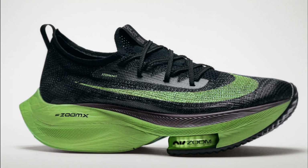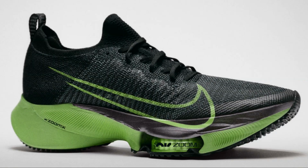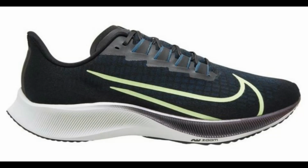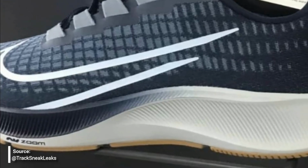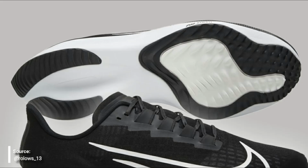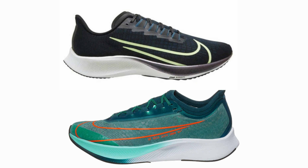So, three new shoes in Nike's Zoom lineup: the Alphafly, the Tempo Next Percent, and the Tempo Next Percent FE. But Nike's also gonna be releasing the Pegasus 37 in 2020 around the summertime, which is when the Alphafly and the Tempo Next Percent are supposed to be available to the public as well. The new Peg 37 will have a full length React midsole with a giant air zoom unit in the forefoot, and it's gonna look a lot like the current ZoomFly.